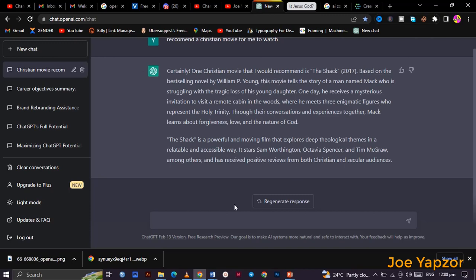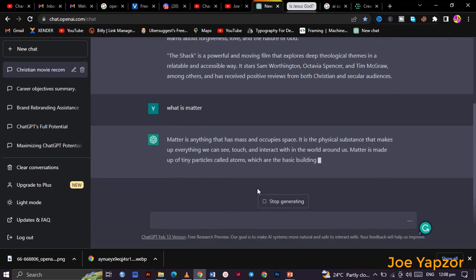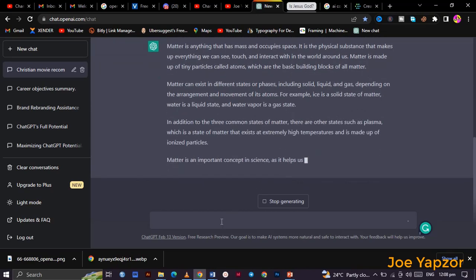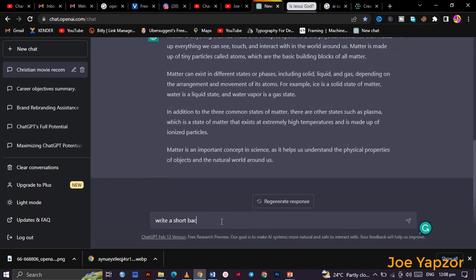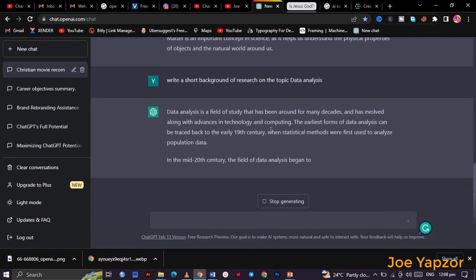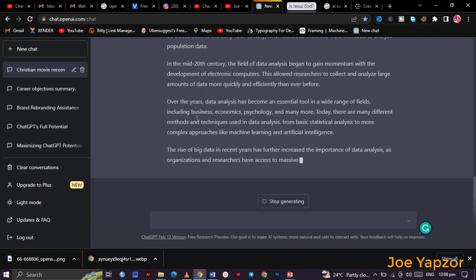You can ask it basic questions such as, "What is matter?" Matter is anything that has mass and can occupy space. It explains it in a very detailed way. You can ask it, "Write a short background of research on the topic data analysis." So if you want to do your research, it's able to help you do this. It is generating it for you, and there are so many ways that you can use it. There are a couple of videos coming up to explain this.